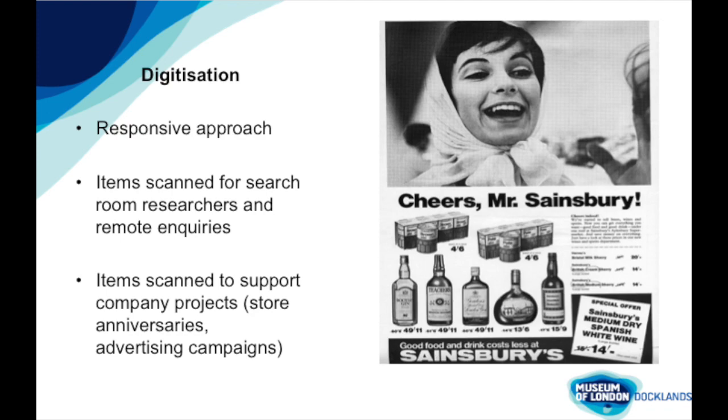So although it is a business archive collection, because we are run under a charitable trust, we do aim to support research and learning, and so we do have a history of providing researchers with digital material where it's appropriate. So I'm sure you can imagine over the years our research inquiries have grown, and in turn so has the scale of our daily digitisation.